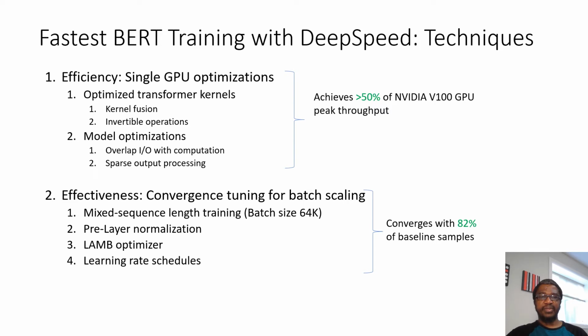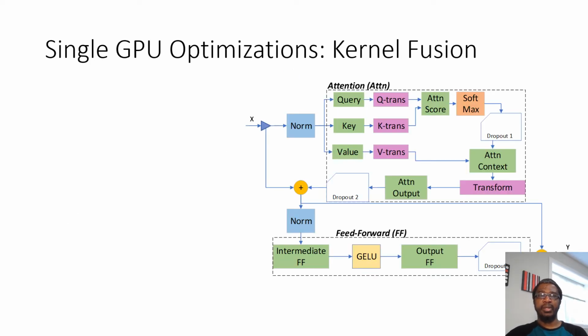On the effectiveness side, the techniques here include mixed sequence length training, because we're training on a batch size of 64,000, pre-layer normalization, LAMB optimizer, and learning rate schedules. Collectively, these techniques enable us to converge using just 82% of the data samples compared to the baseline. So now I'll start with the single GPU optimization, specifically kernel fusion.